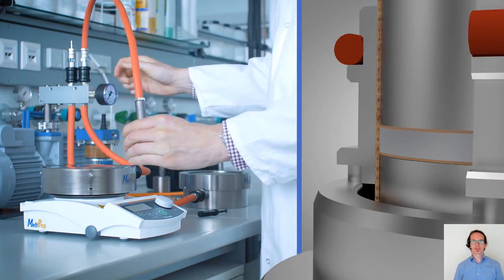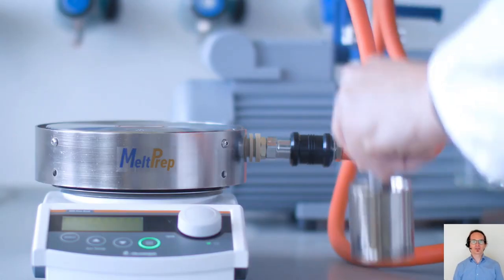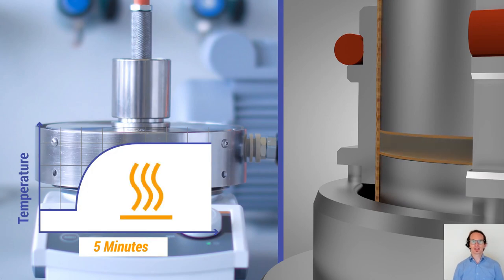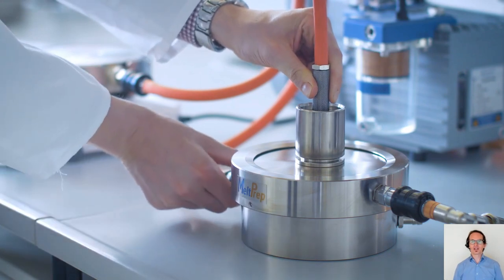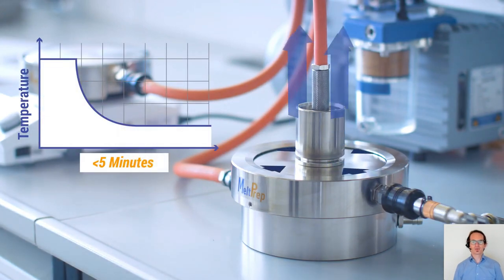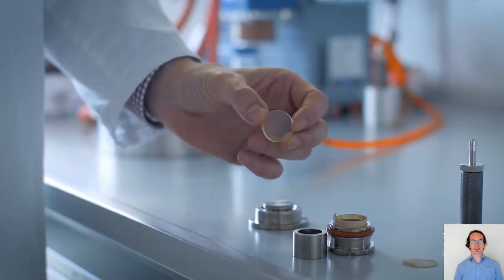After the VCM tool is connected to the vacuum unit, the air is drawn out and the powder is compacted. Subsequently, the VCM tool is placed on the hot plate to initiate the melting. The powdery material forms a homogeneous melt. As a rule of thumb, this takes about 5 minutes. Once completed, the VCM tool is transferred to the cooling unit to cool it down to ambient conditions. After cooling, it is taken apart and the sample can be released with ease. The PTFE foil can be peeled off like stickers.